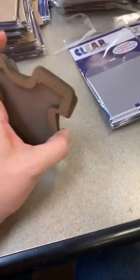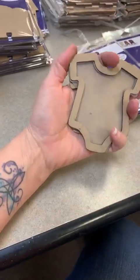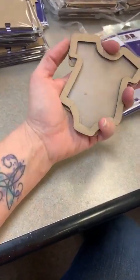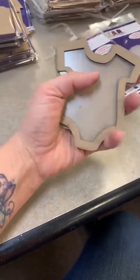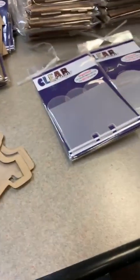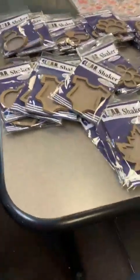What other things can you use them on? Oh my gosh, these are stinking cute on the front of mini books. I've seen people put them in wreaths, home decor pieces. There's all kinds of possibilities for these guys. So super, super fun. Let's go through our shakers, and I'm going to do a bundle deal on these.